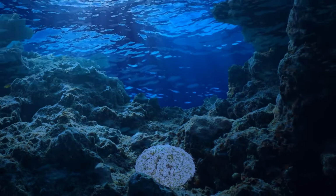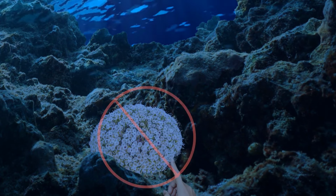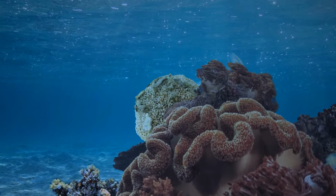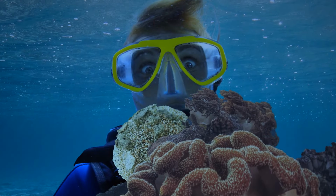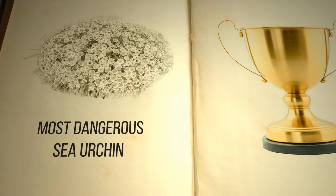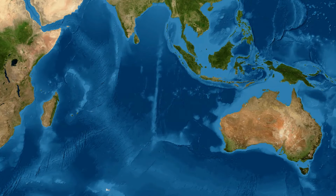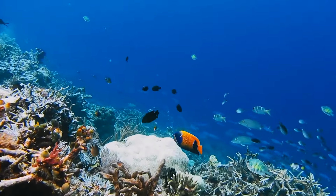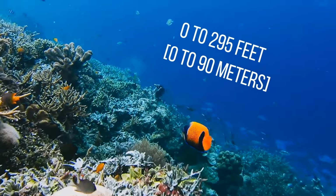Nope, it's not a flower bouquet, so don't try to pick and smell one of those pink tube-like things. What's standing before your eyes is a marine animal called a flower urchin. It may look gorgeous, but don't let the looks deceive you. It was named the most dangerous sea urchin in the 2014 Guinness World Records. Flower urchins inhabit the tropical areas of the Indo-West Pacific, and are found among coral reefs, rocks, sand, and seagrass beds at depths of 0 to 295 feet.